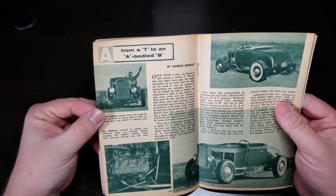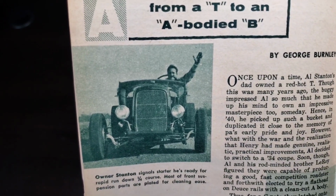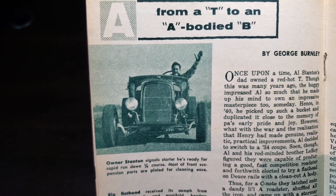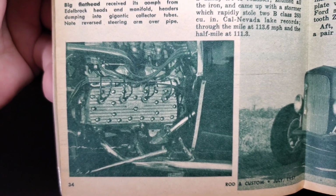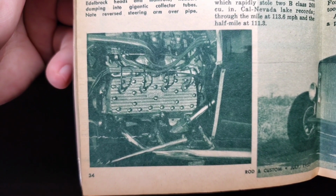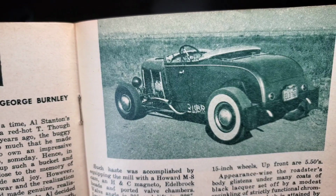From a T to an A-bodied B. Owner signal starter, he's ready for a rapid run down quarter course. Most of the front suspension parts are plated for cleaning ease. Big flathead received its oomph from Edelbrock heads and manifold headers dumping into gigantic collector tubes. Note reverse steering arm over pipe. Some shots there.